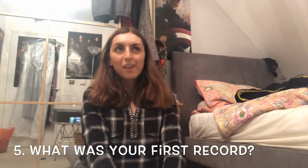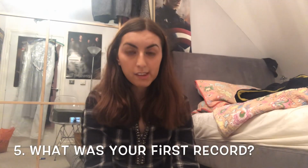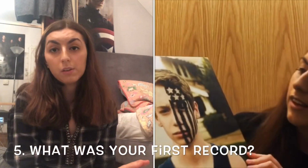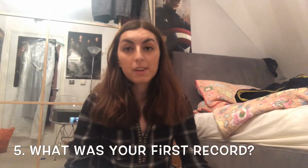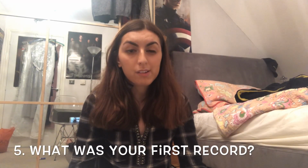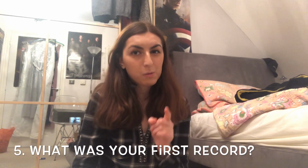First record. My first record was actually two, because on my 16th birthday I was given American Beauty, American Psycho by Fall Out Boy and Smoke and Mirrors by Imagine Dragons. So I got them at the same time, and I don't remember which one I opened first. It might have been Fall Out Boy. I think it was Fall Out Boy.